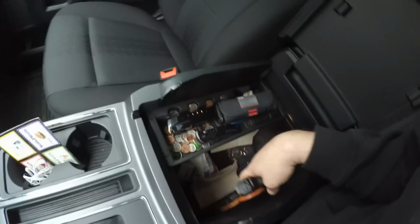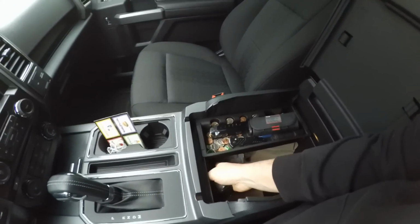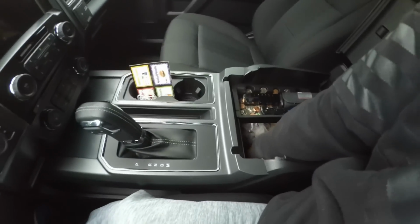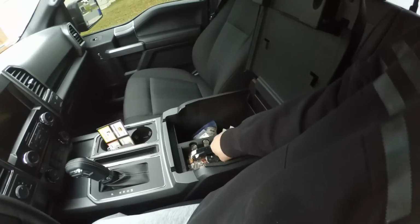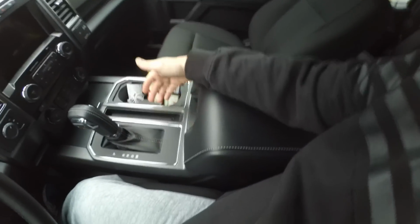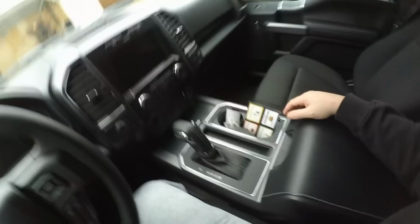I want to find a way to mount this M&P to the side in some fashion or mount it up there. I just haven't gotten a chance to do it yet, so this is kind of just sitting in here and sliding around a little bit. But we will get to that one of these days. Again, big cup holders there. I don't know, change tray or throw pens or something when you're at the bank.